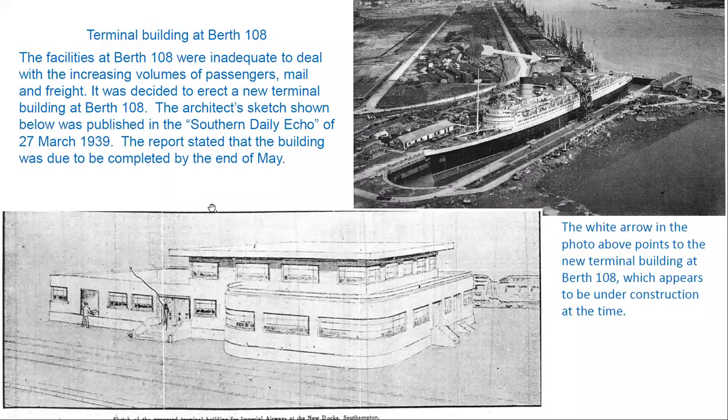And I mentioned Imperial Airways wanted their own terminal building, and the bottom picture is a sketch published in the Southern Daily Echo of the 27th of March 39. Just make a mental note that they said it was due to be completed by the end of May, because in the next photo you'll see that it wasn't. And on the right, the white arrow, I think that's the terminal building. I don't know what stage of construction it's in. I don't know the date of the photo.